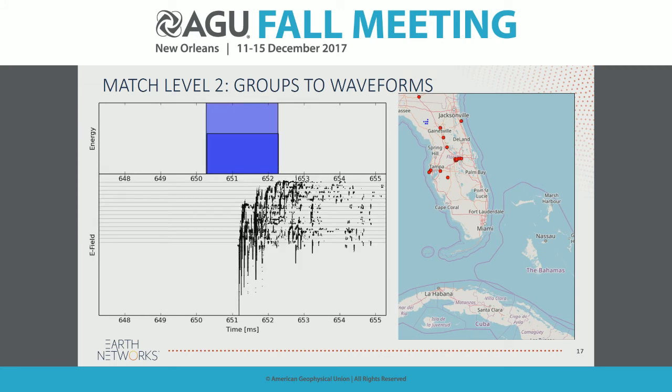And then here's one where something's gone wrong. This is a GLM group that is over land, and the ENTLN spheric looks like, I have no idea what that is. I can tell you that that's not going to locate, and we'll see that here in a second.